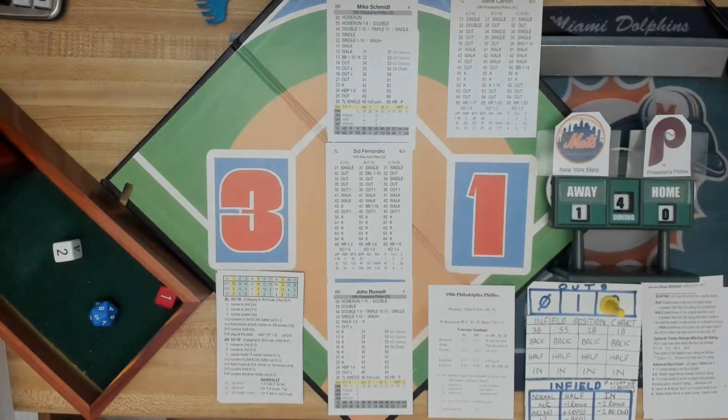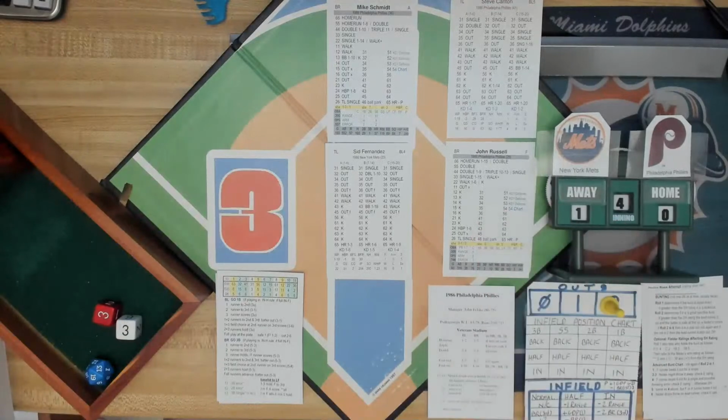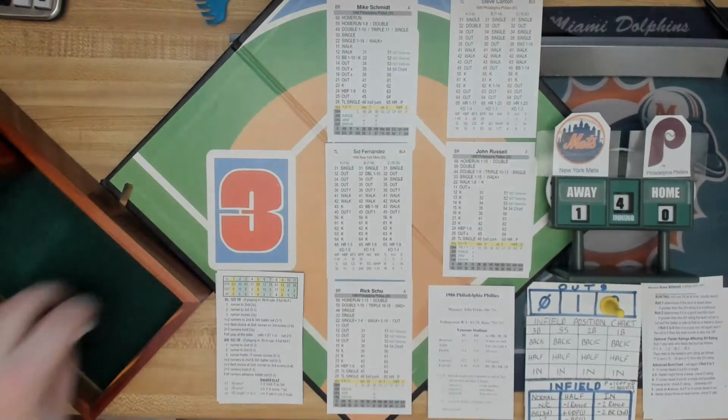Here's John Russell, runner on second base. There are 2 outs. Here's the pitch, 33, and that's a 19. It's a walk. Not a single, so Russell goes to first. And now the batter is Rick Schu with runners at first and second, 2 outs.